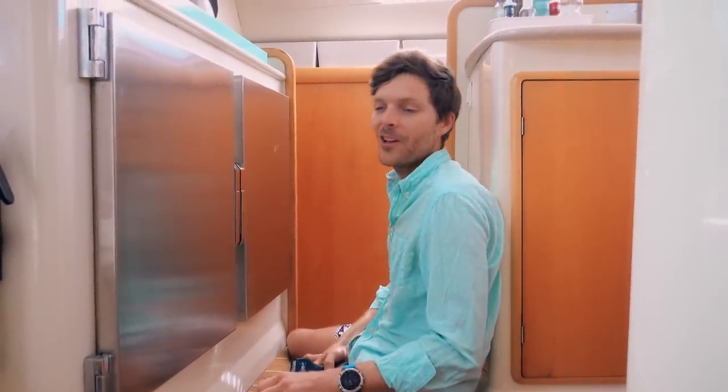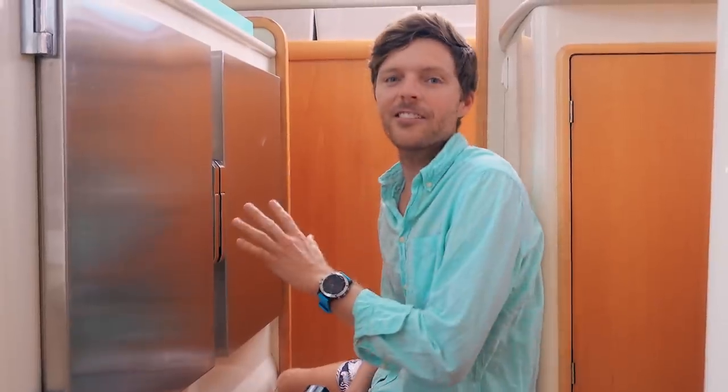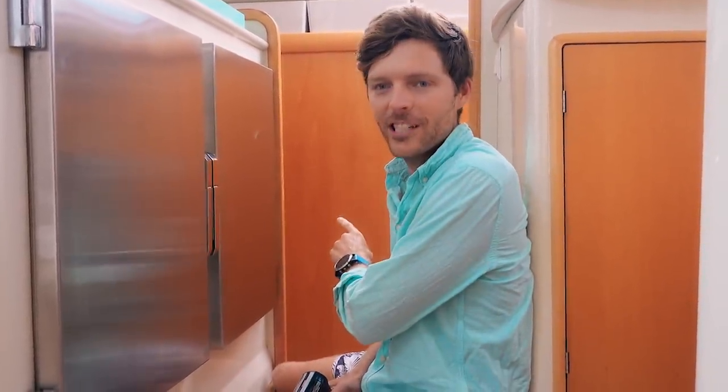But thankfully, we have two fridge/freezer cooler thingies. You might be saying, what? Like Nikki did. But there's a reason, because we didn't trust the fridge. One is a freezer, it's outside, and one is a fridge now.